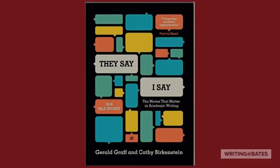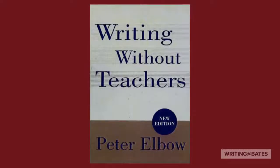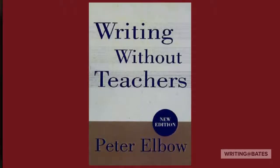Peter Elbow suggests that if we want our students to think, what we need to teach them is revision. The process of moving a piece of writing through multiple drafts is the process of clarifying one's ideas. Writing is a way to incubate an idea. Drafting and redrafting encourages and guides the process of students engaging with problems and clarifying their own ideas.